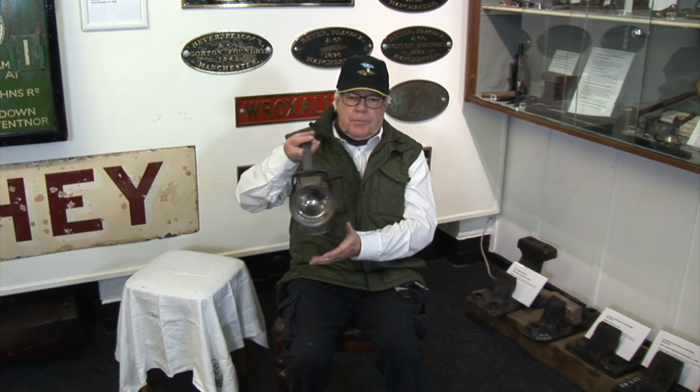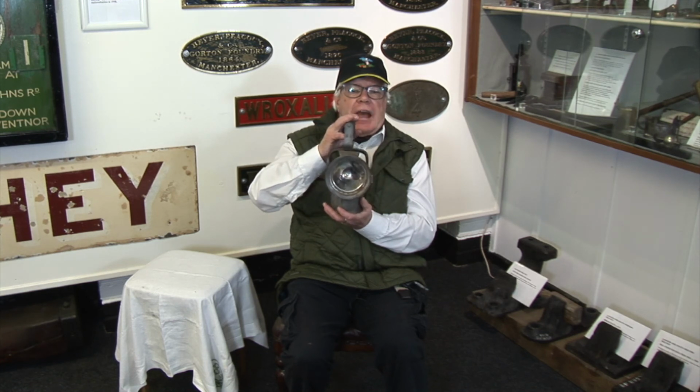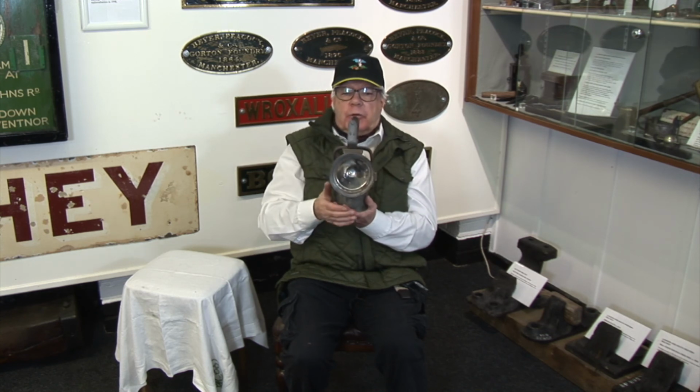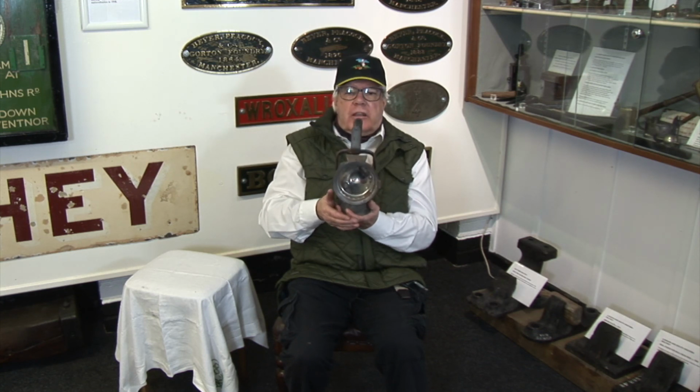When a greater light than could be generated by an oil lamp was required, acetylene lamps were employed. These utilised gas produced by the action of water on calcium carbide. But although they produced a powerful light, there were certain safety problems associated with their use. Under some circumstances, they could explode.